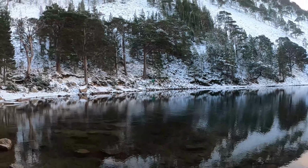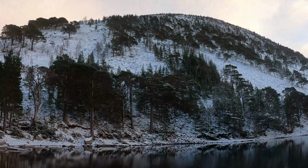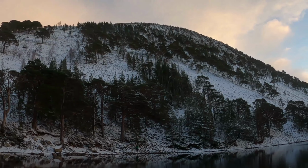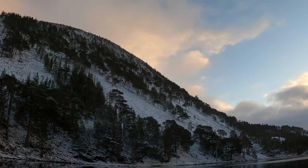The reflection of this big hill as well, on the water, is stunning. Plenty of trees on the hill. And the sky's gorgeous too.